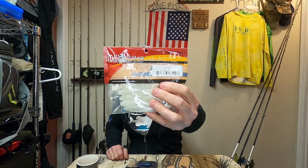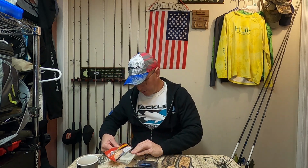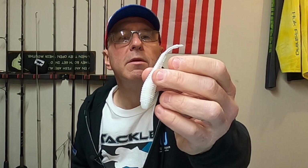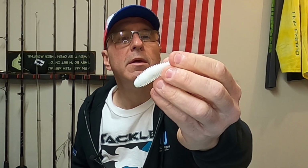Pretty cool color. Nice shad color. It's almost like a white ice. Again, you could Texas rig it. Weightless, shaky head. Yeah. Or even drop shot it. Cool bait.